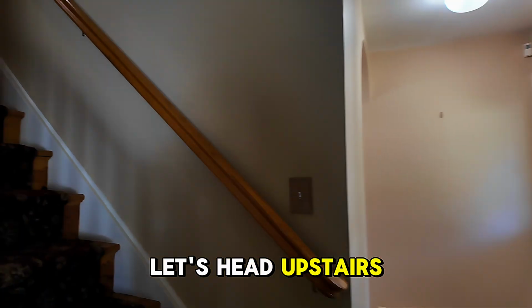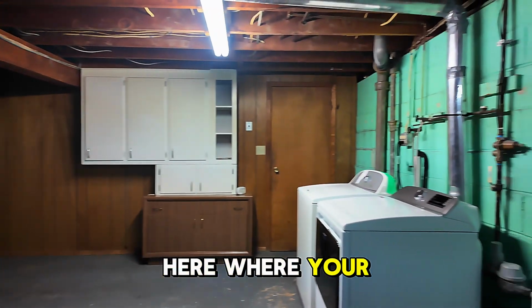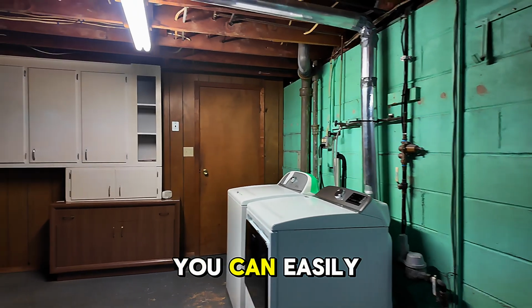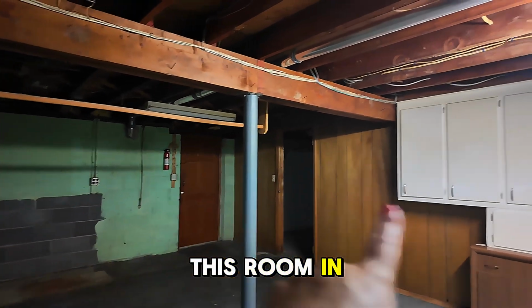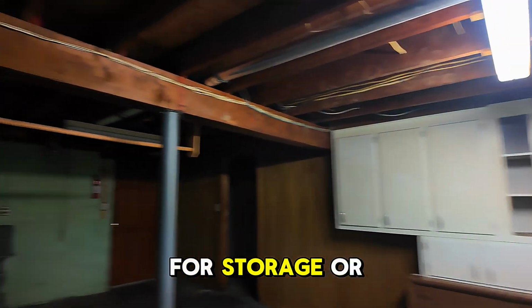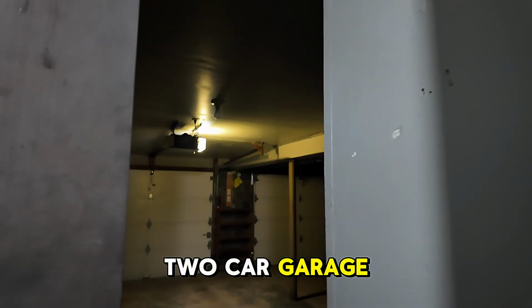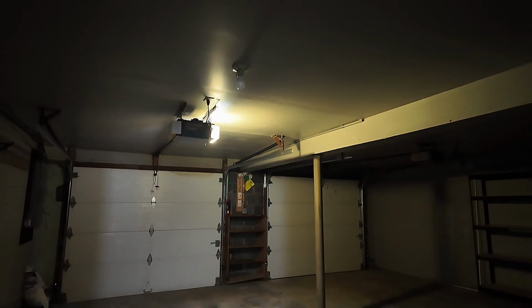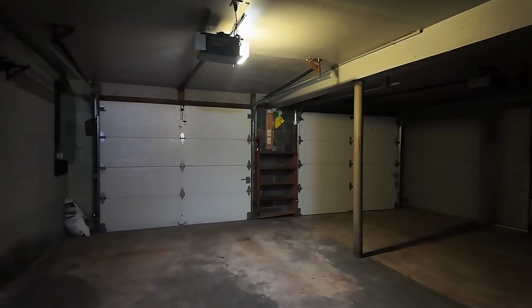And let's head downstairs. Unfinished basement down here where your washer and dryer is located. You can easily finish this space if you wanted to. And then in this room, there are really nice huge closets that you could use for storage or a wine cellar. And then this way is going to be your 2-car garage. Ready for your cars.